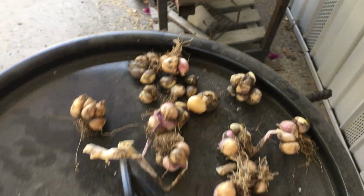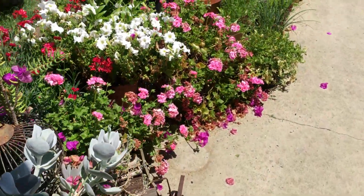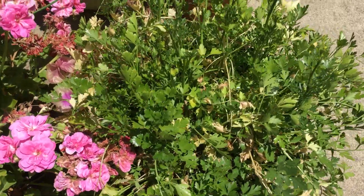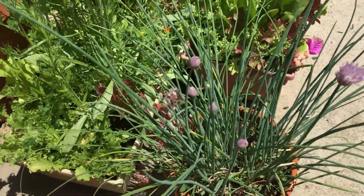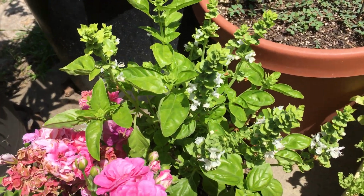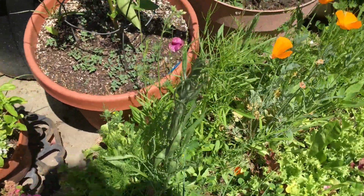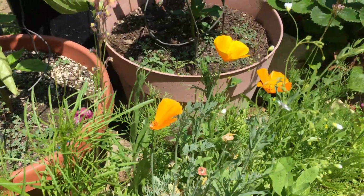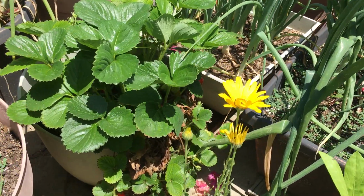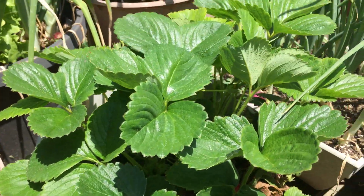Some single ones. Anyway, I got a lot more to pick. So let's take a quick little walk on this side and finish things up. Still got some parsley hanging in there. And the chives are finally getting nice and big with little purple flowers. I still got basil, but they keep bolting. I gotta cut those flowers back. And my little wildflower thing is doing pretty good. Getting some poppies and some other various things. Yeah, these are nice. I haven't noticed these ones yet. And there's some more strawberries here and there.